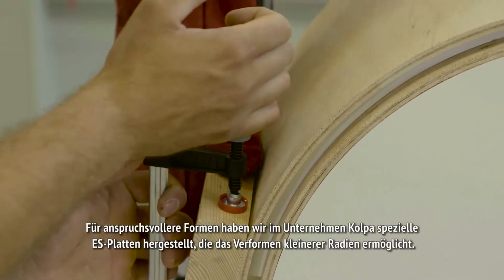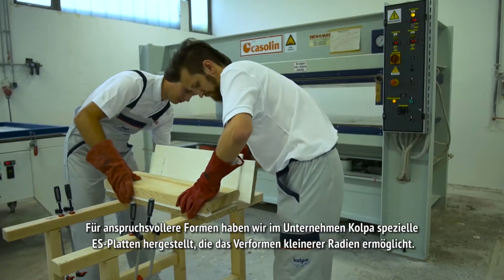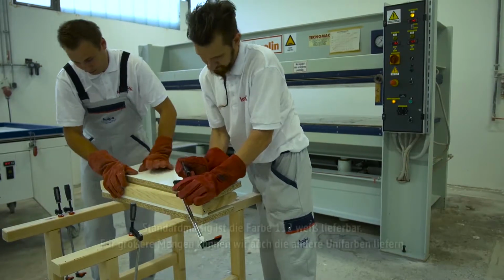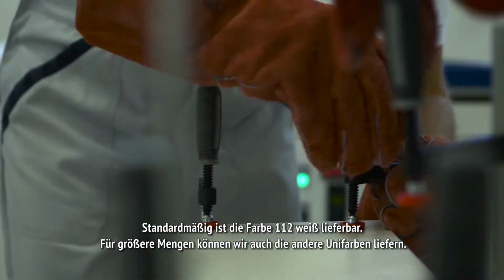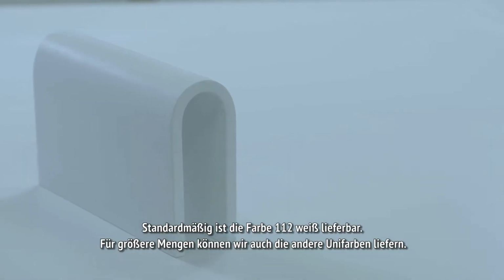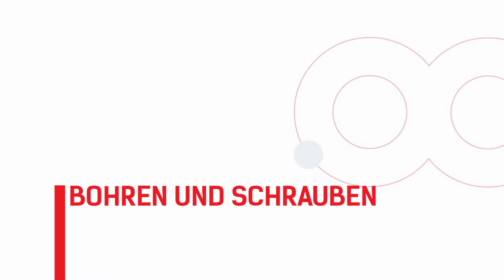Here at Kolpa, we've designed special ES sheets that allow thermoforming of sharper radiuses for forming advanced shapes. The color white, number 112, is usually available for this type of manufacturing. However, it is possible to use other single-color effects for larger quantities.